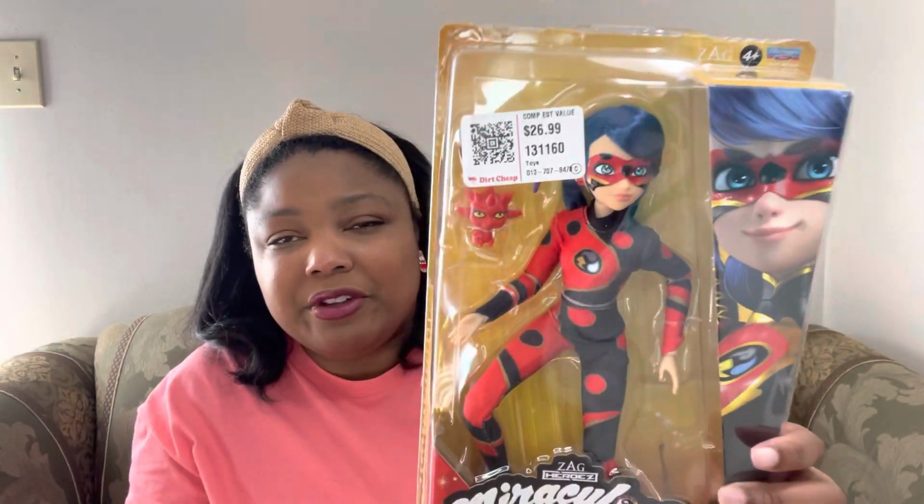I'm trying to show you without the glare. So at Dirt Cheap, that's how it works. Every week it goes down and it gets cheaper and cheaper. So if there's something that you want, you can try to wait for it, but sometimes it's just not there. This also ended up being $1. And see, that's what I'm saying. Sometimes you'll go in there and it'll be nothing.